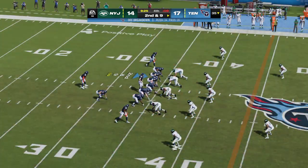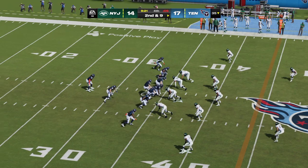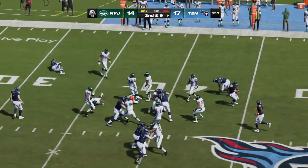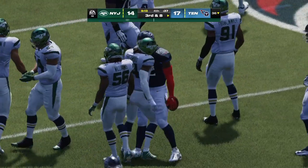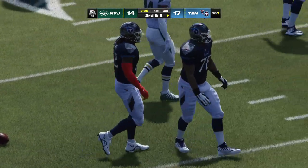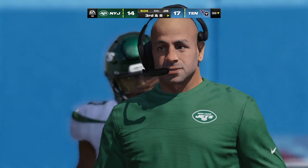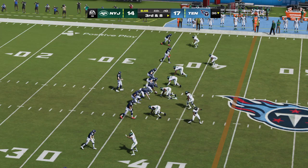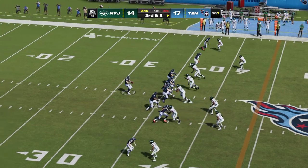Now second and 9. They keep it on the ground. This time it's Henry. And he'll get about 2 there to the 36. When we talk about defenders, specifically linebackers, keeping their eyes in the right spot. He had that eye down the entire time. And you know that's not easily done because they throw a lot of misdirection at you. They try and fool you and get your eyes in the wrong place. But you're right about that one. He correctly figured that one out and made a really nice play.